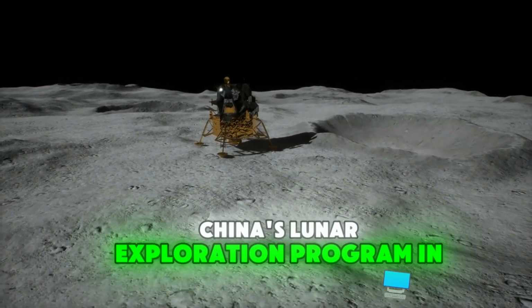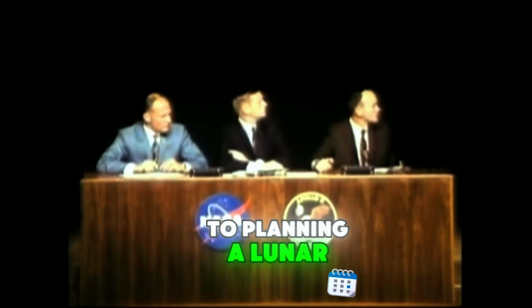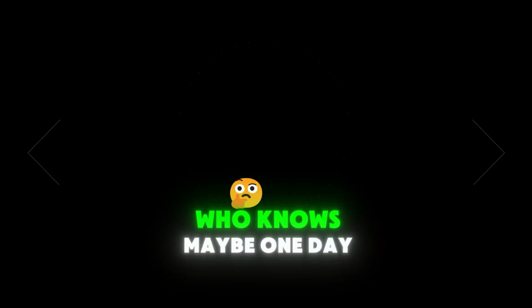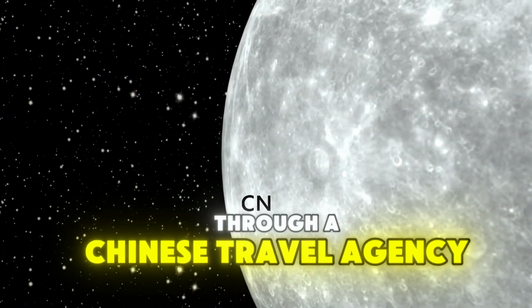So there you have it, folks. China's lunar exploration program in a nutshell. From bringing back moon rocks to planning a lunar research station, they're shooting for the moon and not planning to stop there. Who knows? Maybe one day we'll all be booking our lunar vacations through a Chinese travel agency.